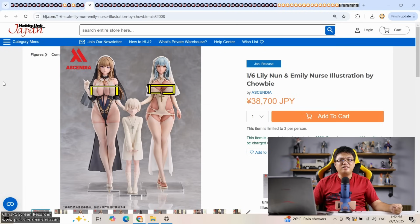Yes, highly recommended still. That's what I would say for these trio figures over here. You can get the Nun figure separately for 18,700 yen, but you're only getting the Nun figure alone. You're not getting that Shota boy over there.